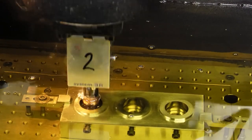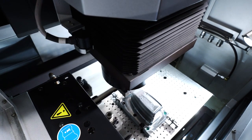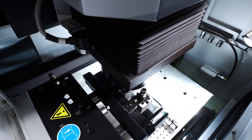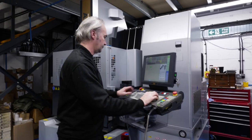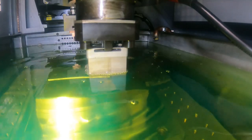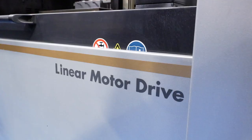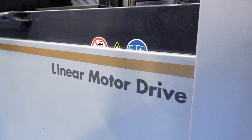Lead times are so aggressive. The price of a job's important, but also the lead time. So 10, 15, 20 years ago, you could quote 16, 20 weeks for a job. Now people are expecting work in 6, 8, 10 weeks. So you need to have a machine that's efficient at cutting and giving you a good surface finish, but you need it done quickly. The Sodick machines have got linear motors, so the accuracy from positioning the actual electrode is spot on within 2 microns.